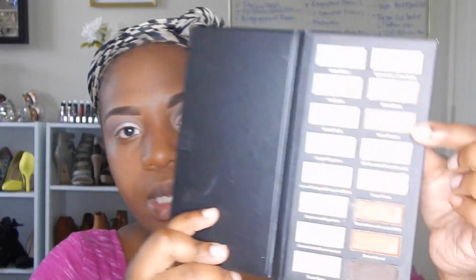So the next step is to conceal and contour. I'm going to use their 16 Color Pro concealer. Since I am very dark today, I am going to use the color Toffee to conceal with. Now I have used this for contouring the other day, and I did realize that the formula on this concealer is a tad bit drier than my 6 cream concealer palette that I previously had from them.